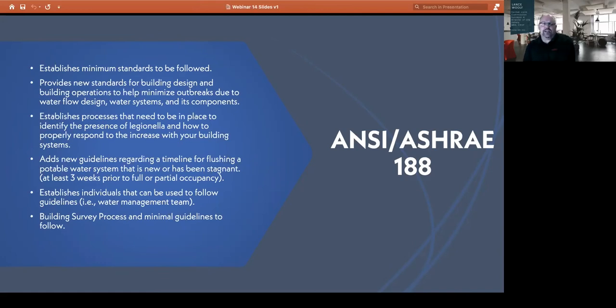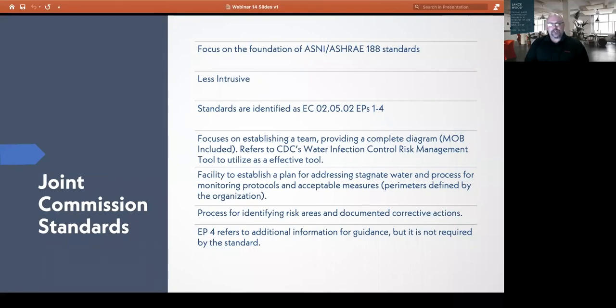Also with ASHRAE, they talk about the building survey process and the minimal guidelines to follow. And keep in mind, when we switch over to Joint Commission on this next slide, that ASHRAE 188 and Joint Commission standards are different. And I'll talk about that in this next slide. Next slide, please. So let's talk about the Joint Commission standards.